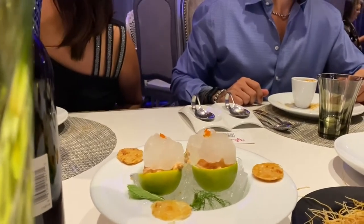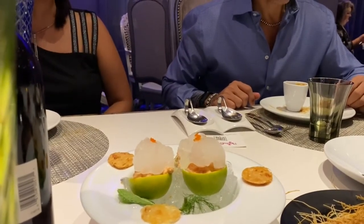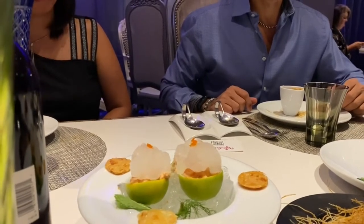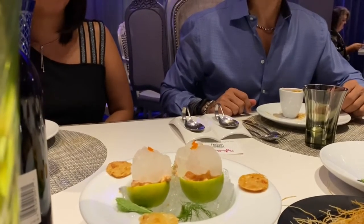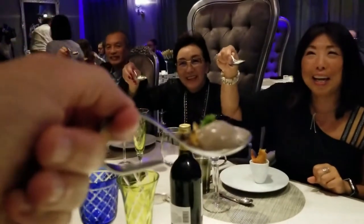So the idea is leave the whole lime, put it on your plate, and then enjoy the sorbet on the top first. Finish with the sorbet to refresh your palate. With that, we'll see the tuna underneath. Scoop your tuna with your small spoon and have it together with parmesan. Let's do it! All right. Yay!